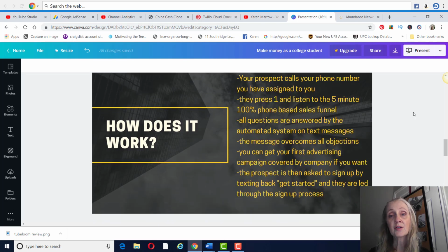So how does it work? It's very simple. You're going to have a phone number that's assigned to you, and your prospects are going to call that number. Then when they're interested in what they hear, they're going to press 1, and then they'll listen to a 5-minute sales funnel, and all their questions are answered by this automated system. So if they have a question, they text the question, and then they get the answer text back to them. It's all automated. And in my opinion, this sales funnel answers all objections.